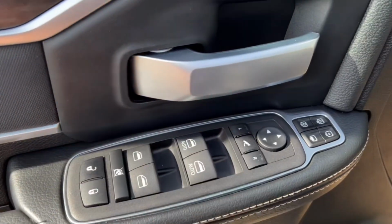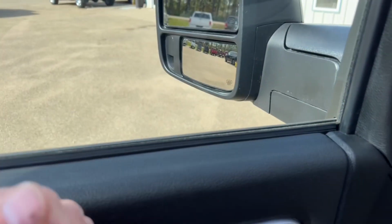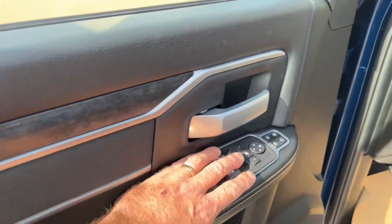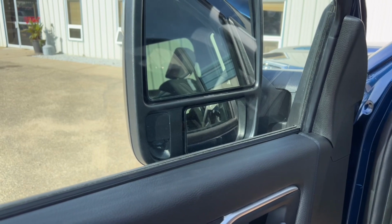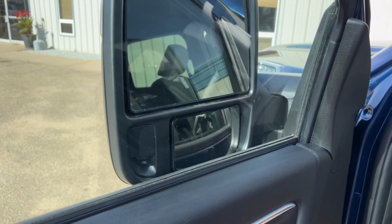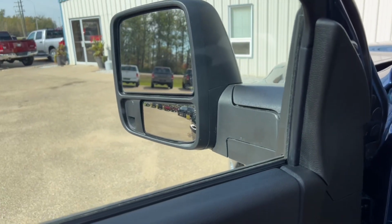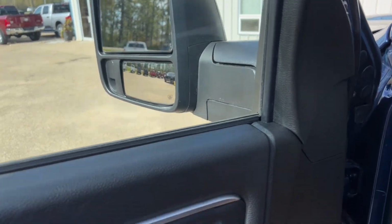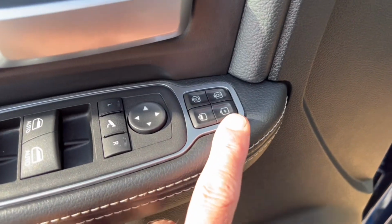Power windows, power locks, power mirrors. The mirrors do fold in if you press that button, so they'll power in. Nice thing about having them power in, like this, is if you're in a tight spot at West Edmonton Mall or something like that, you can flick those in. It makes it easier to get past the vehicle that's parked beside you. They don't really make some of those parking spots in the city for these big trucks. You can also turn all your lights on here.